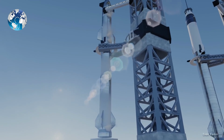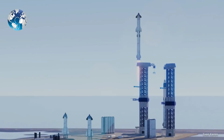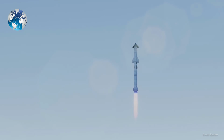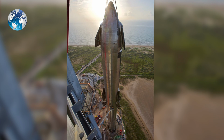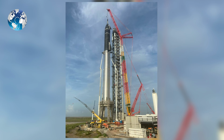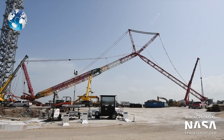The private rocket company is gearing up for the first orbital test flight for its two-stage Starship system, a spacecraft it hopes will carry out future missions to the Moon and Mars. On Friday, SpaceX CEO Elon Musk shared photos of Starship fully stacked on its orbital launch pad at the company's facility in Boca Chica, Texas, United States.